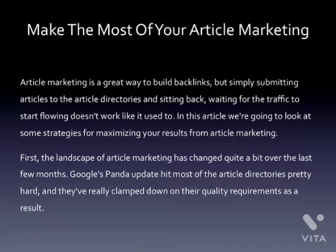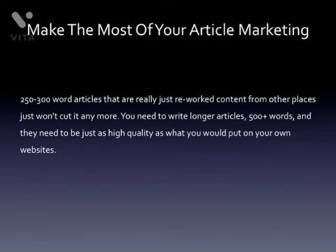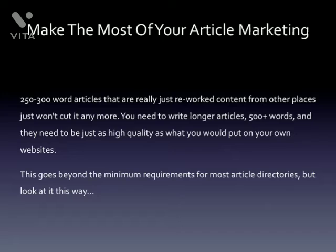First, the landscape of article marketing has changed quite a bit over the last few months. Google's Panda update hit most of the article directories pretty hard, and they've really clamped down on their quality requirements as a result. 250 to 300 word articles that are really just reworked content from other places just won't cut it anymore. You need to write longer articles, 500 plus words, and they need to be just as high quality as what you would put on your own websites.